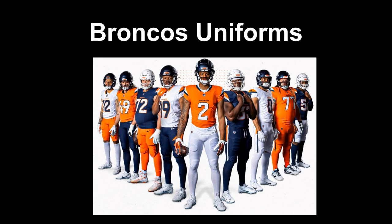Yeah. I mean, your guess is as good as mine. I would assume it's the one in the very middle. Yeah. Because that's the one they're featuring. The blue helmet, the orange jersey, and then the white tights, guys. Not white pants, the white tights.